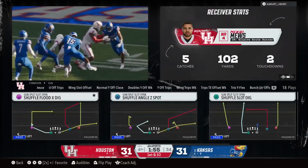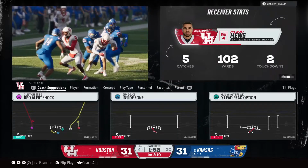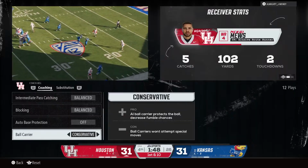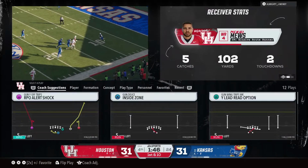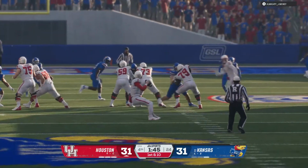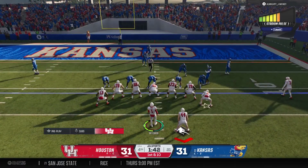And they've trusted their QB to throw the football. And he's going to have to make plays. He's made plays throughout the day. This is now when you come up clutch in a big moment when your team needs it. If that's any indication, I like what I'm seeing. Houston getting set, looking at 1st and 10.